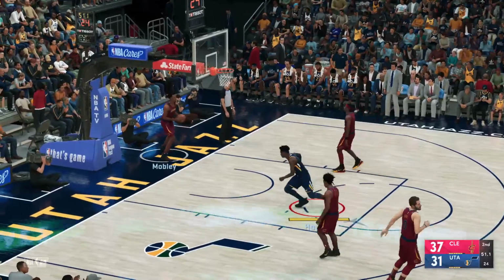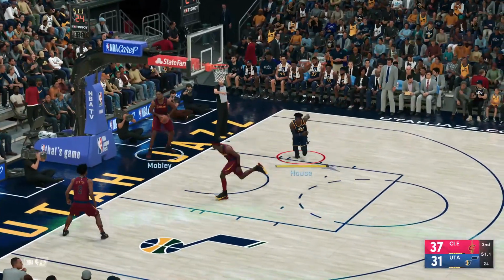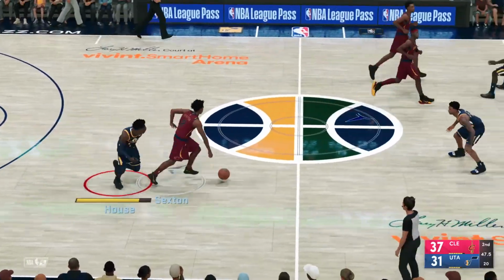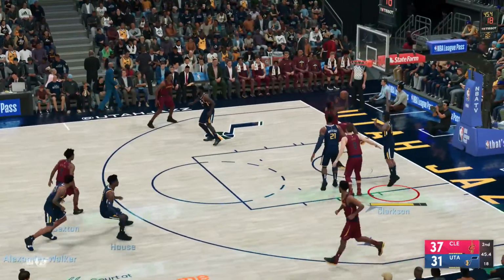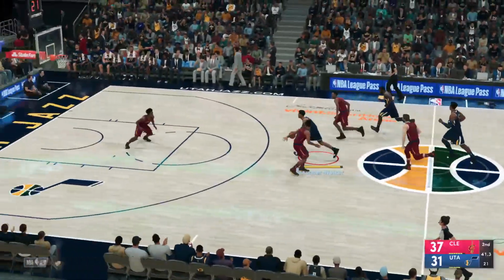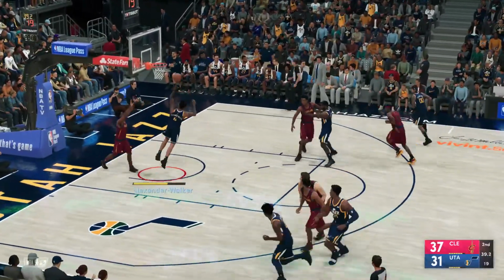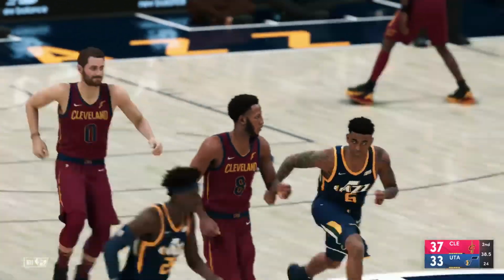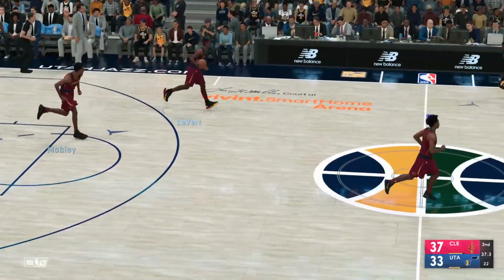And the Jazz with some changes. Whiteside's checked in for Gobert. Daniel House comes in for Royce O'Neal. And Nickeil Alexander-Walker in for Donovan Mitchell. LeVert, he can't get that one to fall. The Jazz go the other way with it. Good on that shot, and with that, the Cavalier lead is cut down to just 4 points with a bucket from Alexander-Walker.